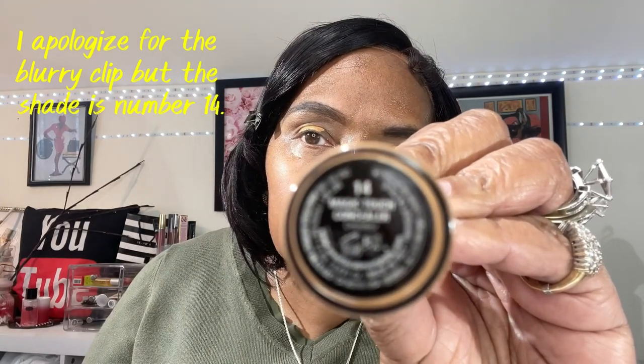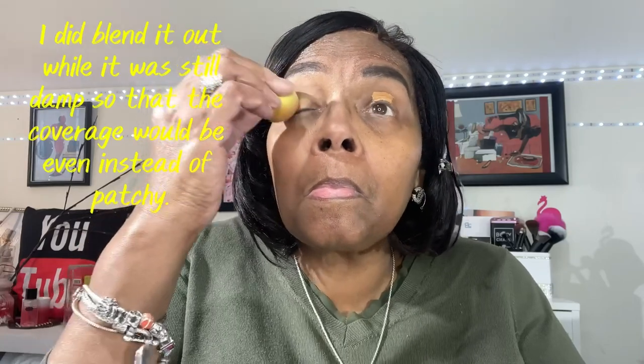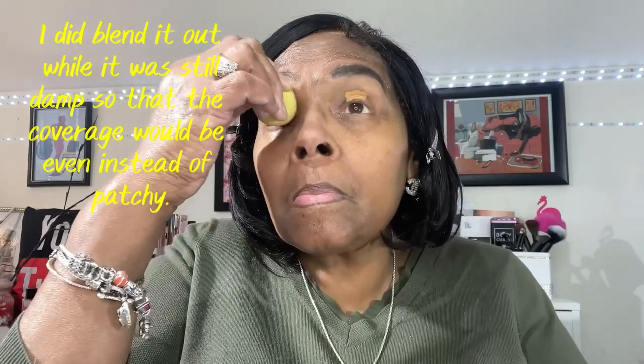I have chosen to use the Anastasia of Beverly Hills Full Coverage Concealer. I apologize for the blurry clip, but the shade is number 14. The concealer's formulation is creamy and moisturizing. I did blend it out while it was still damp so that the coverage would be even instead of patchy.